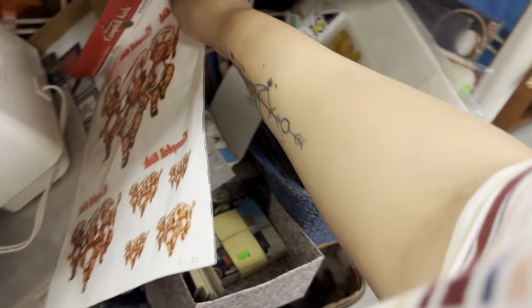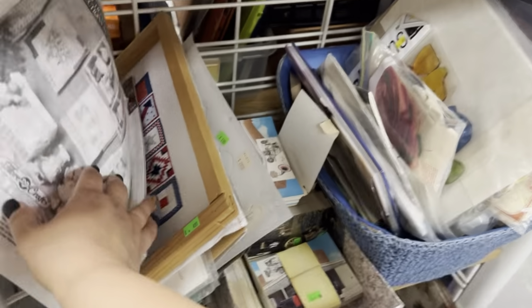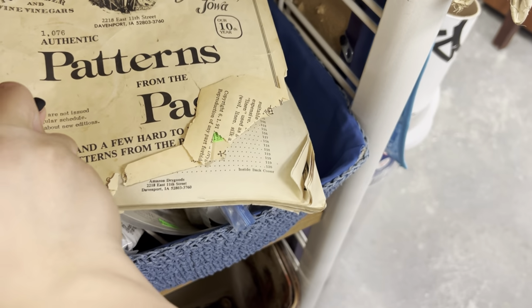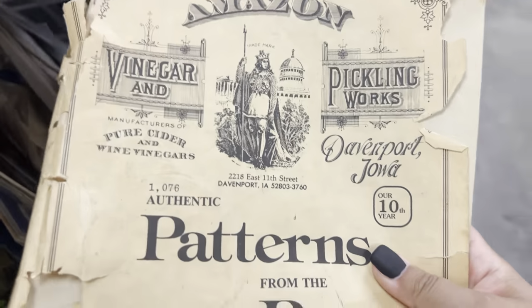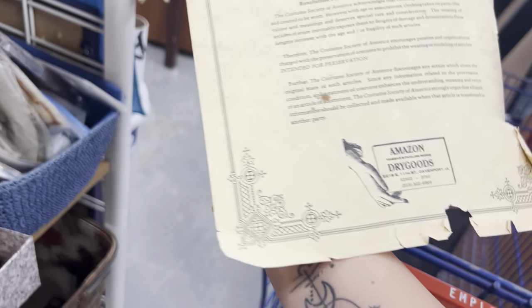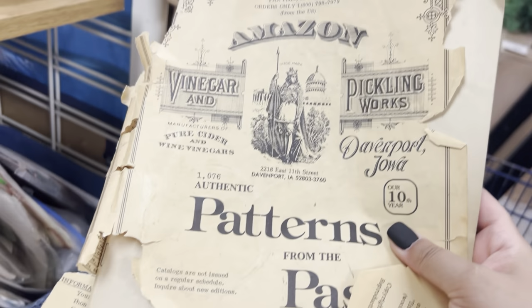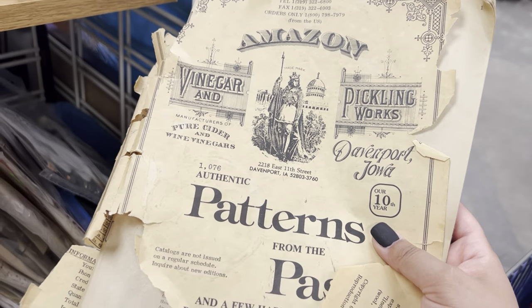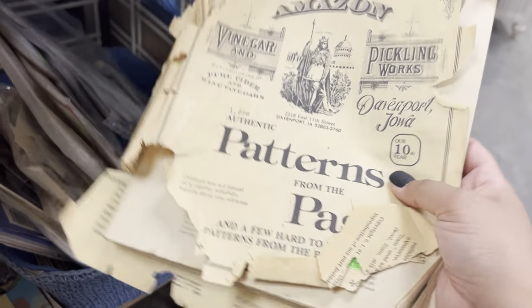From 1995. Super fun though. Let's see, ooh, that's so old, my goodness. I mean, we're talking old, old. Wow. It's so banged up.